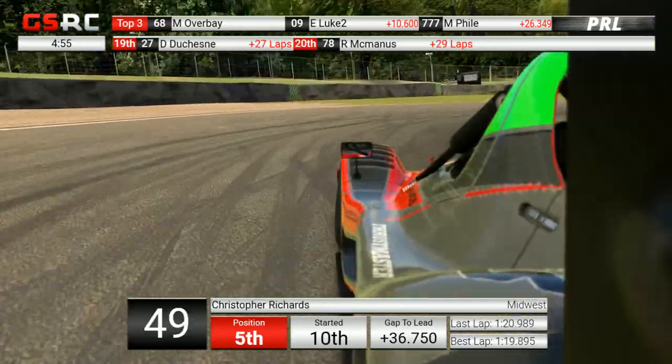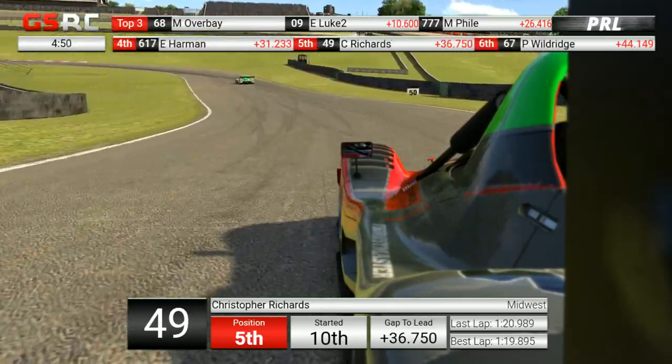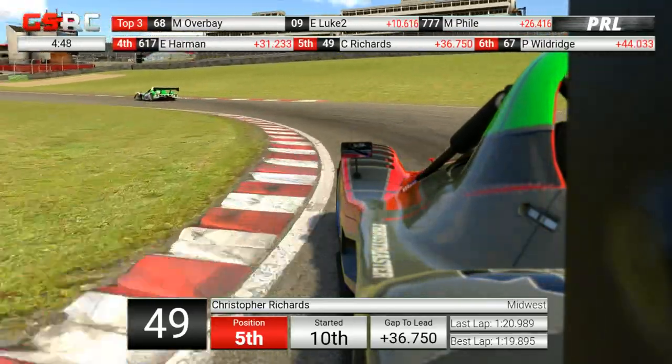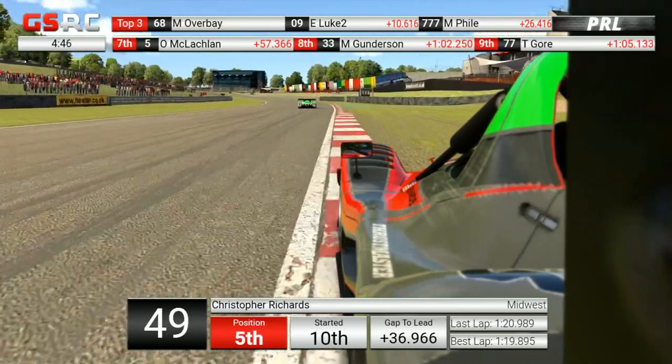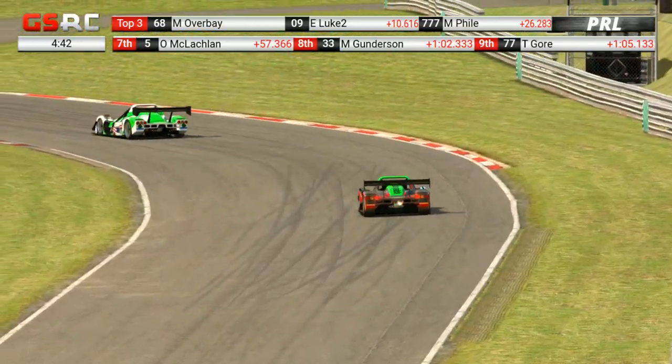Top five, rounded out by Christopher Richards. He started in 10th himself, another driver who just avoided the mess, avoided the mistakes, and now is looking at 5th place if he can hold on to the car for the final 5 minutes. What about the next five, Taylor?